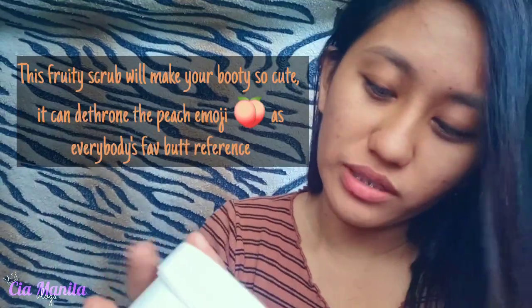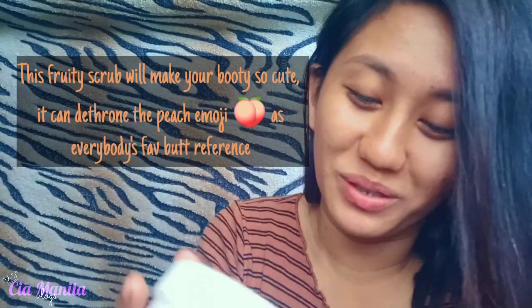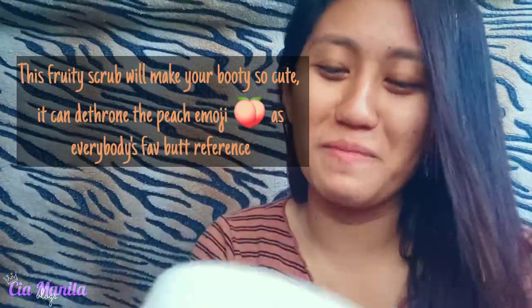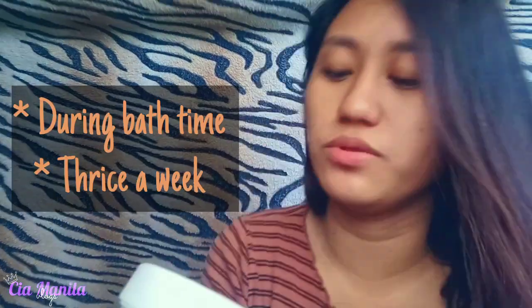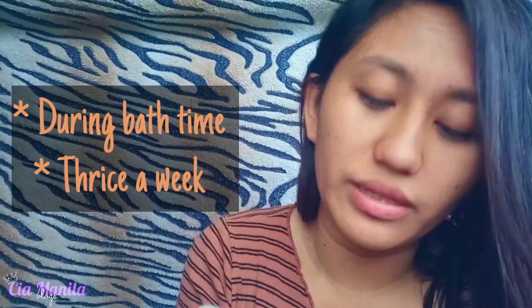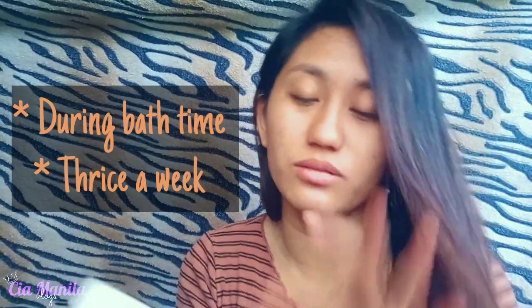Butt scrub. This fruity scrub will make your body so booty, so cute. It can be thrown the peach emoji, everybody's favorite butt reference. Say goodbye to butt acne with I Am Beautiful. How to use? During bath time, scrub away after lathering with soap, then rinse. Use only thrice a week. So it's only thrice a week. And it's 300 grams per packaging, or what do you call this? Per bottle.